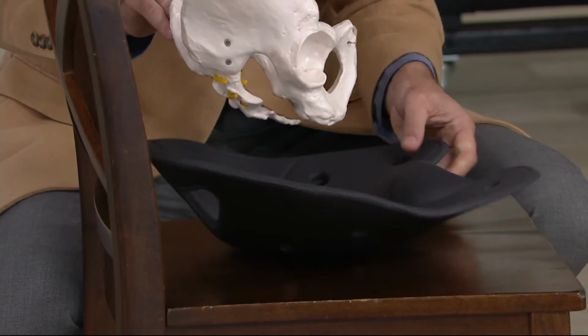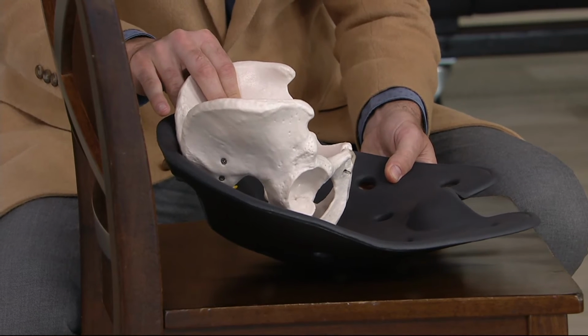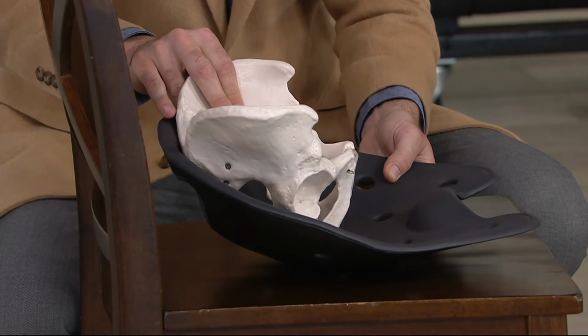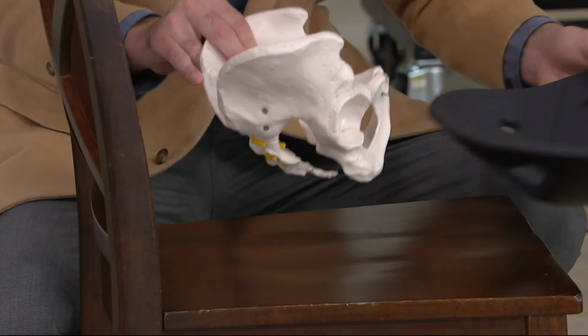When we then have the BackJoy device, which again is firm and supportive, it's going to help keep the pelvis in its proper position. Therefore, the low back, the mid back, the upper back, the neck, and the shoulders can all be in their proper spot.